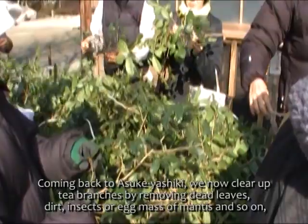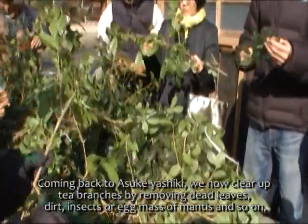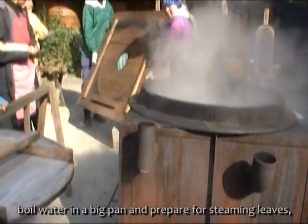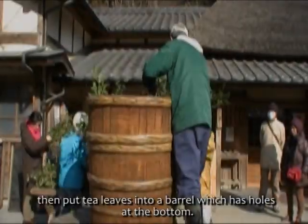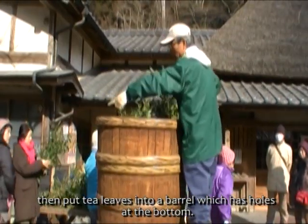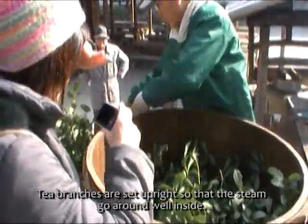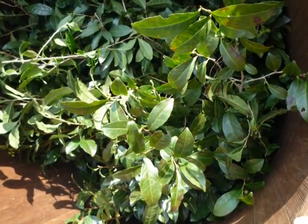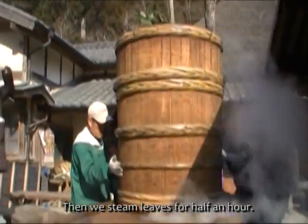Coming back to Asuke-yashiki, we now clear up tea branches by removing dead leaves, dirt, insects, or egg mass of mantis, and so on. Boil water in a big pan and prepare for steaming leaves. Then put tea leaves into a barrel which has holes at the bottom. Tea branches are set upright so that the steam goes around well inside. Then we steam leaves for half an hour.